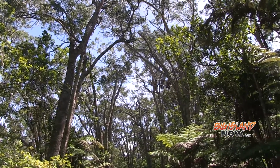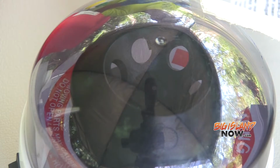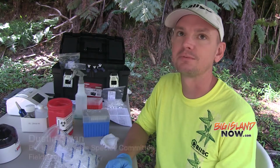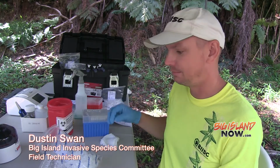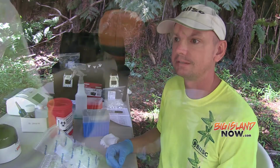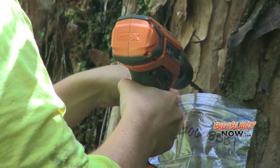Researchers show 3 of the high-tech survey detection tools currently involved in mapping and on-site testing for the presence of rapid Ōhiʻa death. It certainly helps prioritize which areas to focus on, which trees to focus on. If we are pulling samples out and we're getting a lot of positive results, then obviously that's an area that we want to focus our attention on.